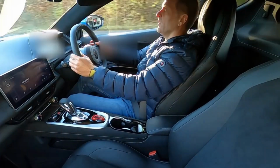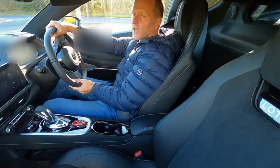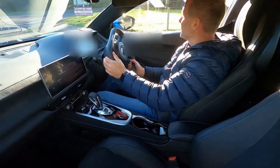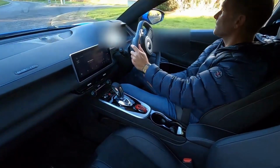And I just want to show you how it accelerates out the corners, round the roundabouts, and bits and pieces like that. Now we have currently got a lorry in front of us here, so what I want to do is probably spin it around here, and then we'll go back the other way, and I just want to show you what she accelerates like, really. Let's do it.